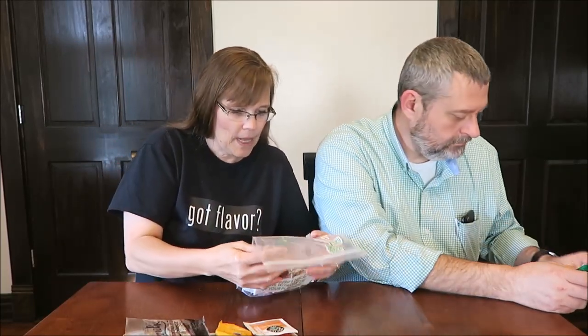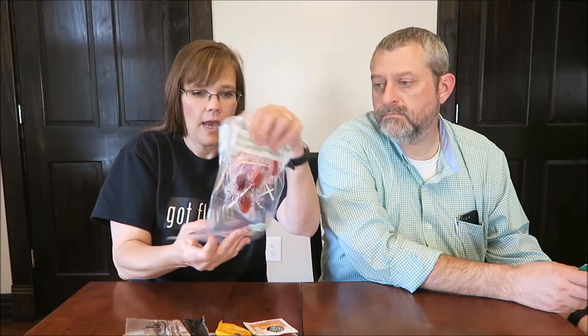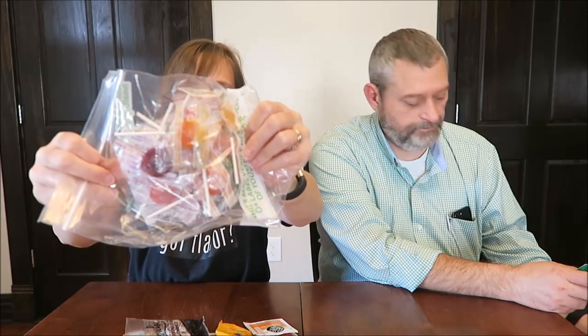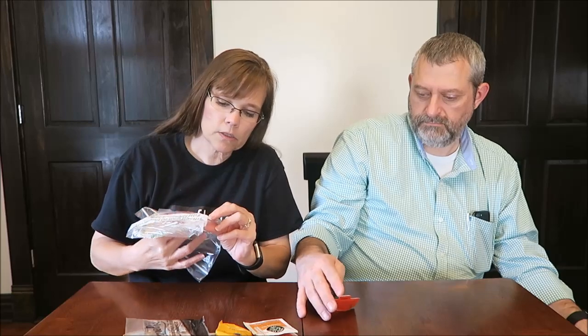That's cool. These are Yummy Earth Organic Lollipops. And it looks like there's all kinds of flavors in there. A bunch of them. Okay, yeah, you have strawberry. It looks like grape, peach, mango. There's all kinds of flavors in there. Wow, how cool.